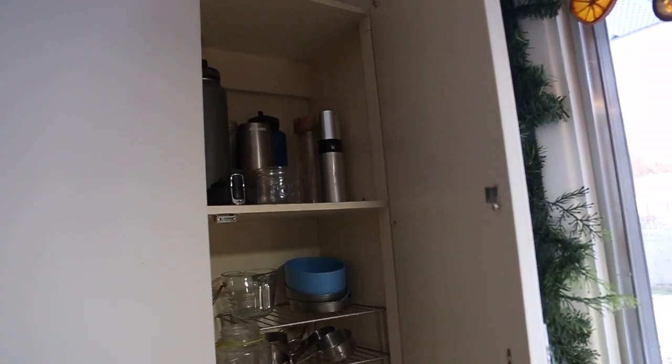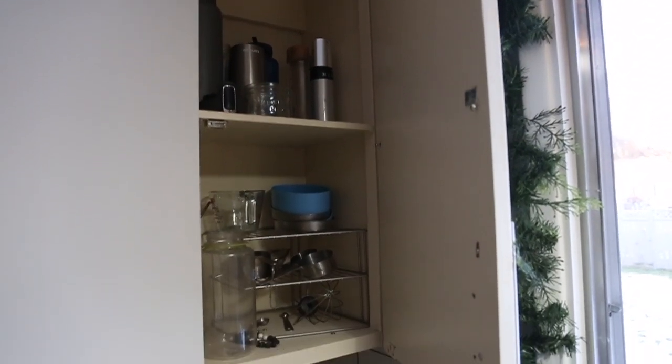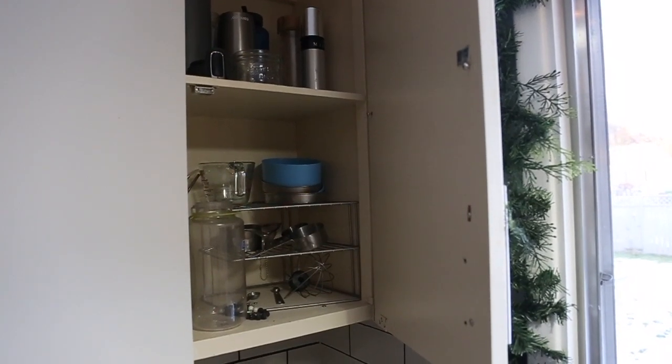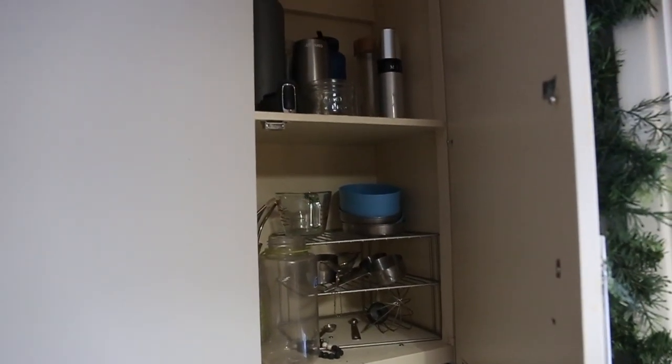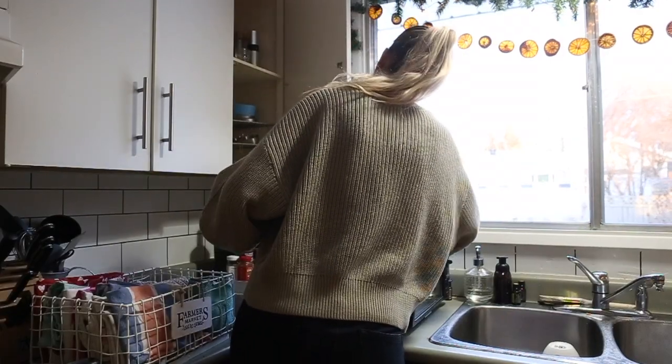And we have this awkward corner cabinet, and this has been decluttered recently, but I'm still gonna take everything out of it and just look at it. Maybe there'll be 1 or 2 things in here that I can get rid of.